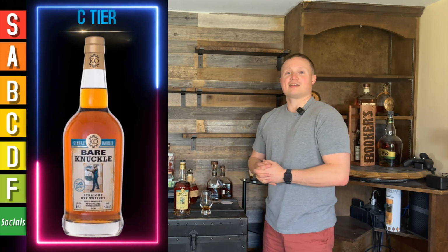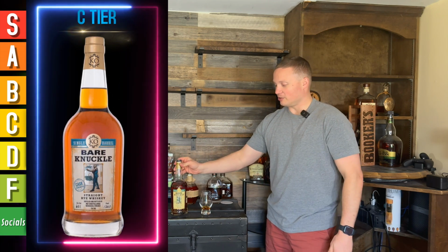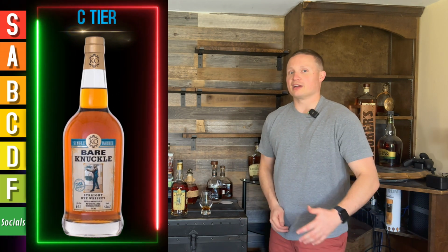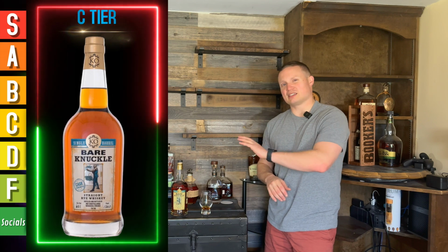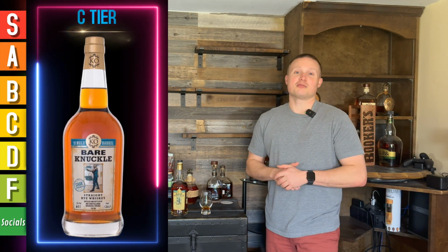Let me know, have you guys had this? Down in the comments below, what do you think about it? It's definitely not an overly pricey bottle or anything like that. So if you're in the Maryland, DC, Virginia, Delaware area, you can probably get this pretty easily at a pretty decent price, probably 50, 60 bucks. I think it was somewhere in there. And coming in at a C tier with that proof point is not too bad.